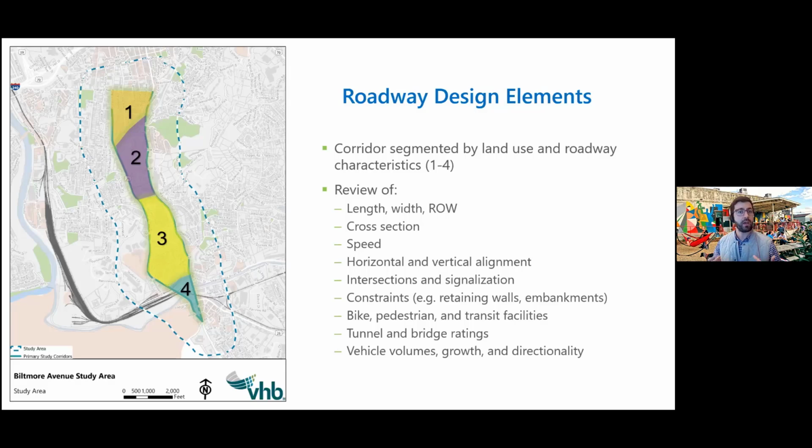We also look at bicycle and pedestrian facilities and transit amenities that are present, such as shelters and benches at those stops. We also look at the quality and the quantity of bridges and tunnels, and we have ratings that are identified in our report. And we describe the vehicle volumes, the growth rate, and directionality. And those are things I just talked about, so I won't be talking about those last things going forward. So let's start in the north in segment 1. And we're going to be looking at Ashland McDowell and then Biltmore.